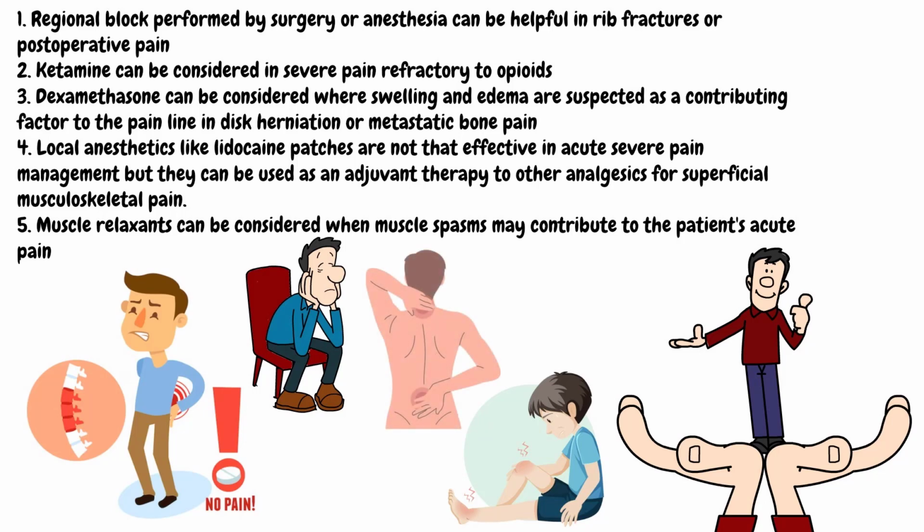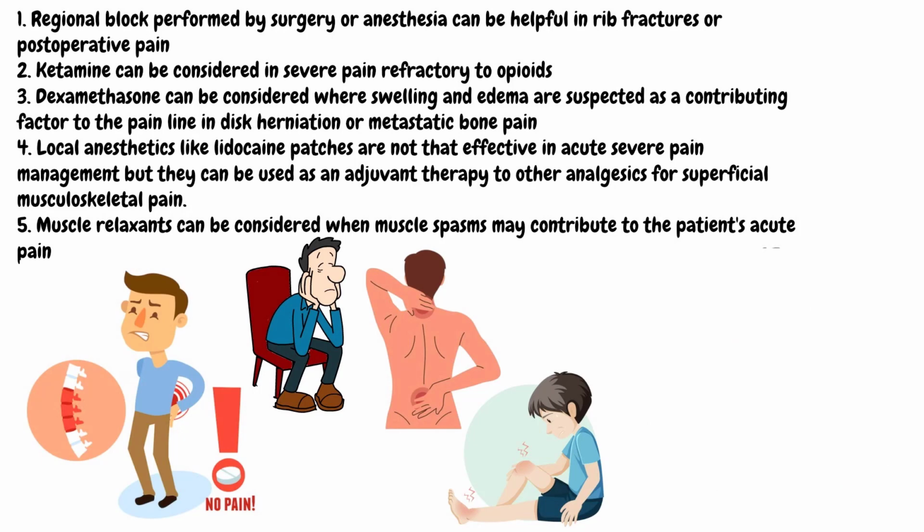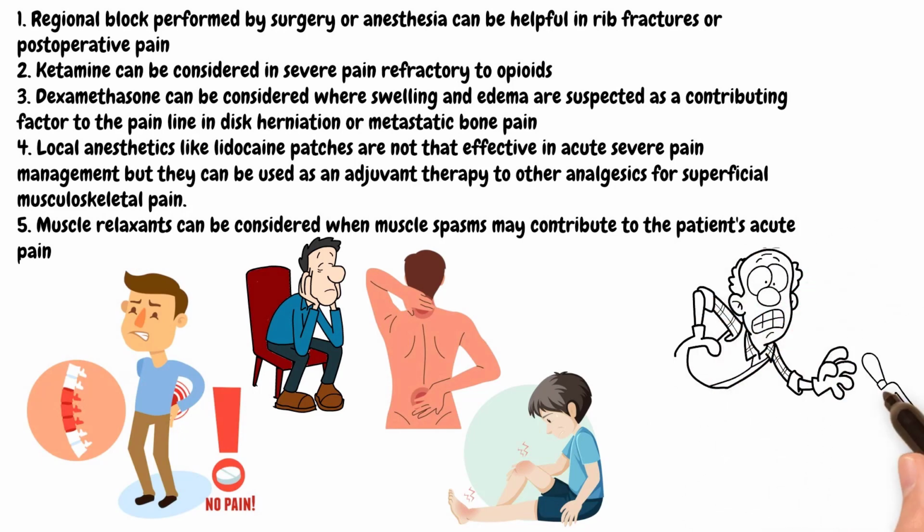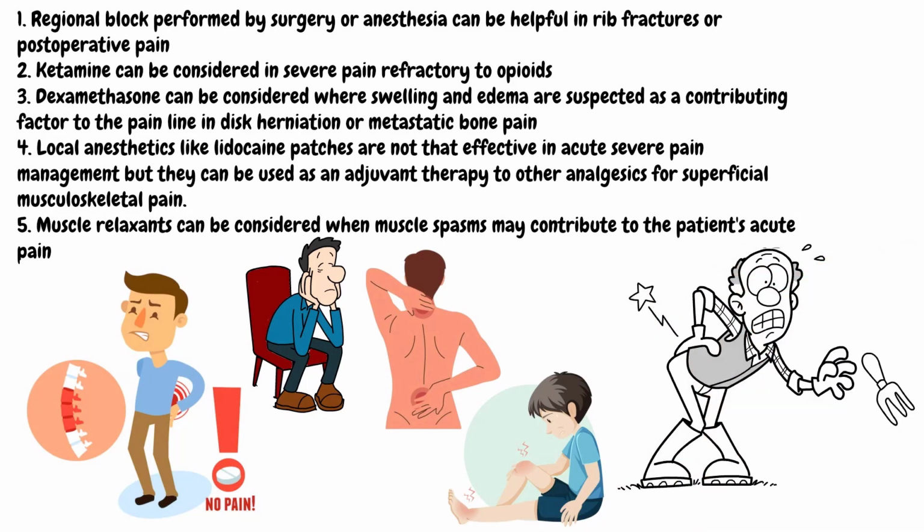Local anesthetics like lidocaine patches are not that effective in acute severe pain management, but they can be used as an adjuvant therapy to other analgesics for superficial musculoskeletal pain. And muscle relaxants can be considered when muscle spasm may contribute to the patient's acute pain.